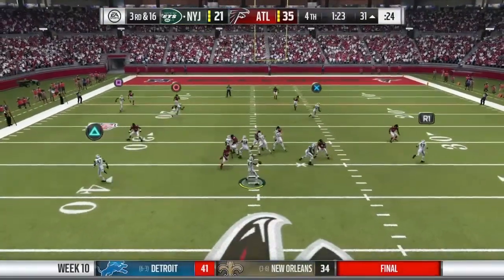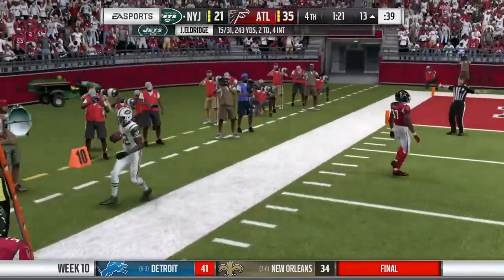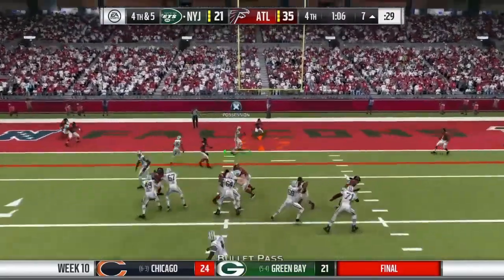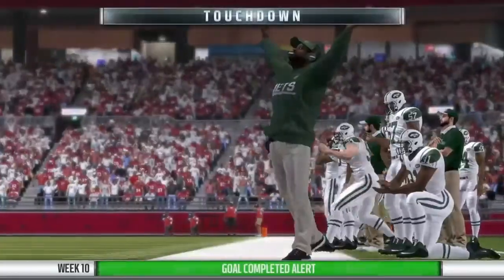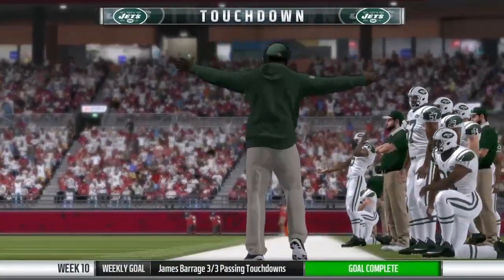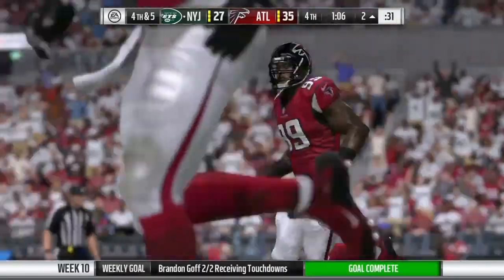Out of the gun now on 3rd down. Toward the sideline. Did he keep the feet in? Yes, he got them both down. Got to try it here. He's back to throw, and he's going to take it in for a Jets touchdown. Their dangerous wide receiver with his 2nd TD of the game, his 6th on the year.